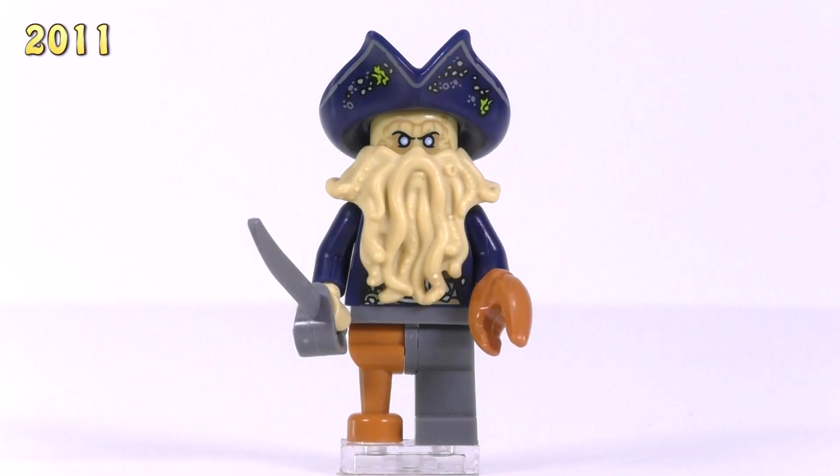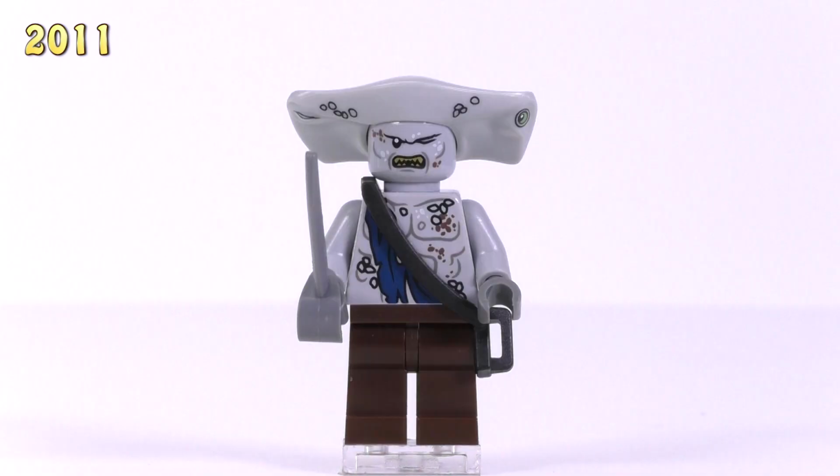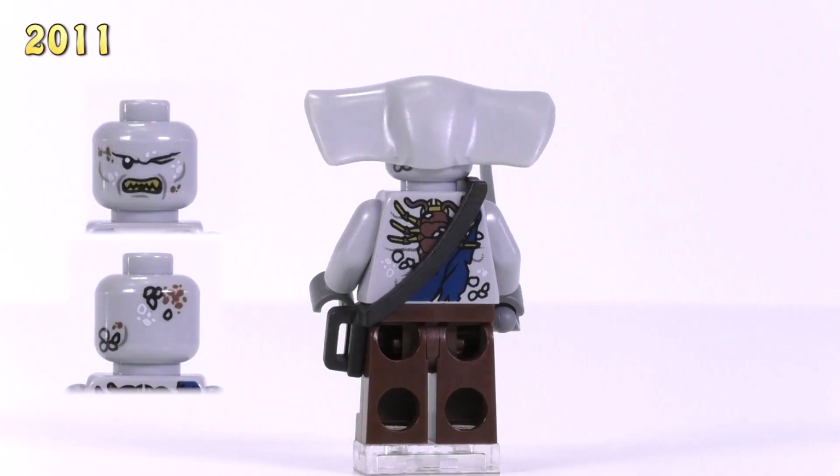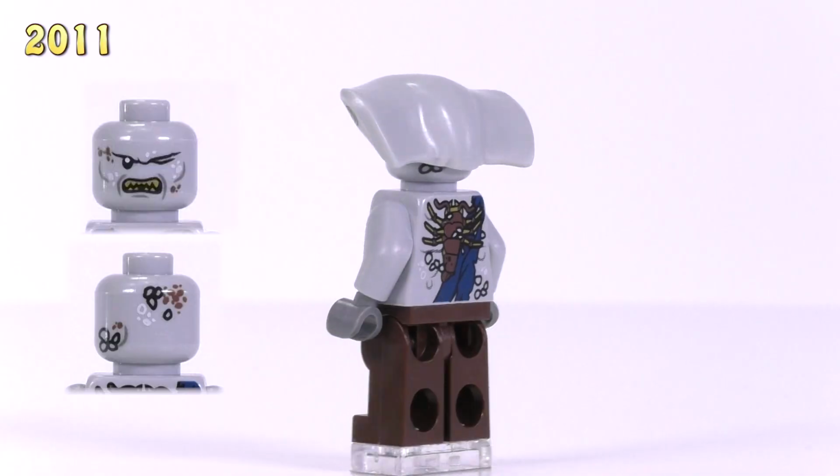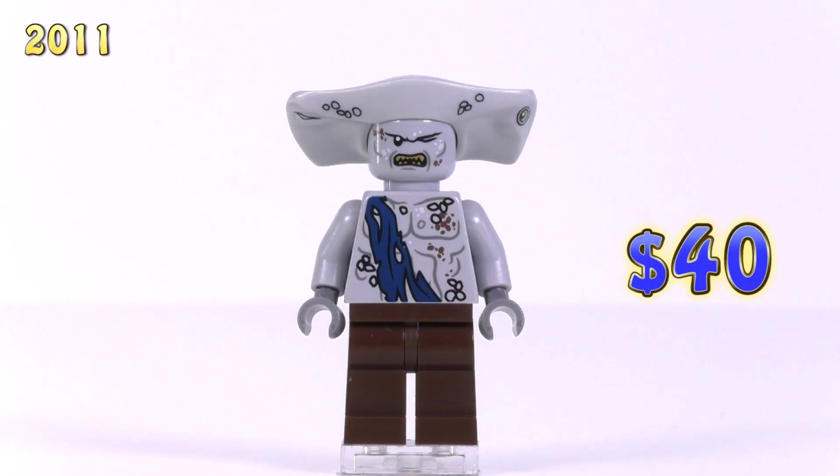The second most collectible fig also came from this set, being Macus, with that awesome headpiece, and the detailing for the body and torso also match up really well, but his final price is resting at $40 if you want to get him brand new.